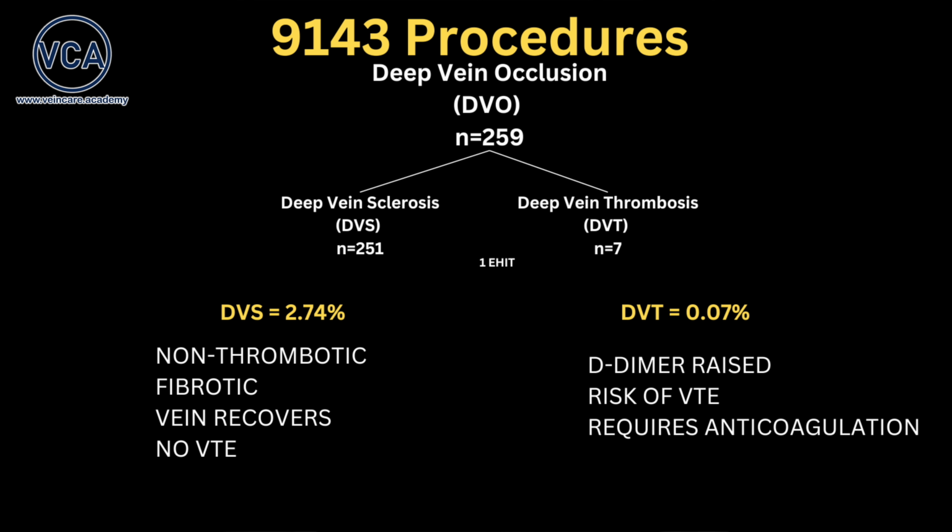DVS, in addition, is often followed by vein recovery. The affected veins in DVS often regain patency and competence over time, meaning they function normally again. This is a really positive outcome for patients as it preserves their venous health. Therefore, recognizing and correctly diagnosing DVS can prevent unnecessary anticoagulation, as well as the anxiety in patients, leading to more appropriate and effective treatment for DVOs following sclerotherapy. Furthermore, D-dimer as a diagnostic tool is really crucial. D-dimer levels can help differentiate between DVS and DVT, allowing for more targeted patient management.